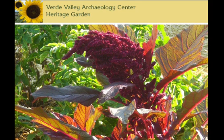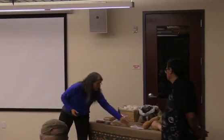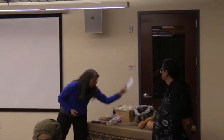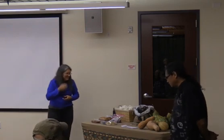So that's the end of our program, and if you have any questions, or if you want to come up and take a look at some of the plants, and I think Jerry has got a little thing here for volunteers, if you think you might want to come out and help in the garden next year. Actually, that one's for donations. Oh, donations! I would like to inject a little bit.